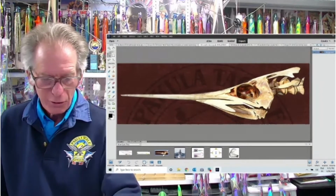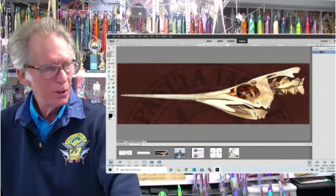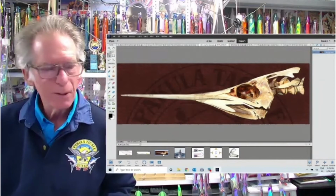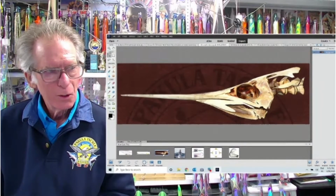As it turns out, these 3D printed heads are being sold cheaper than the normal heads because they're easy to make. They don't cost much. So the angler gets a much better benefit out of that. Okay. Does that all make sense? Makes perfect sense. Thanks very much.